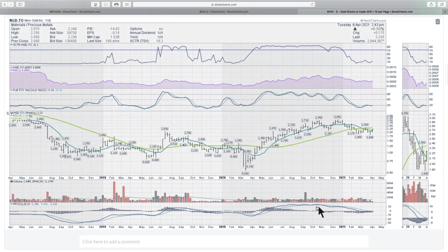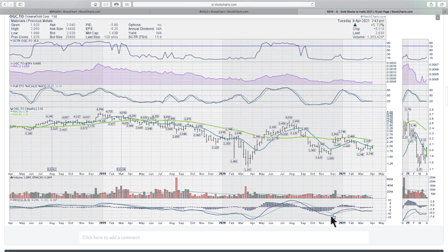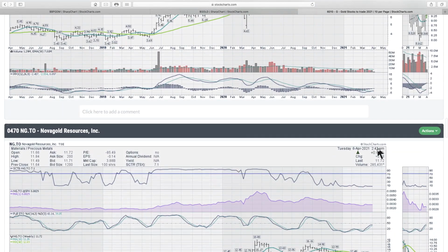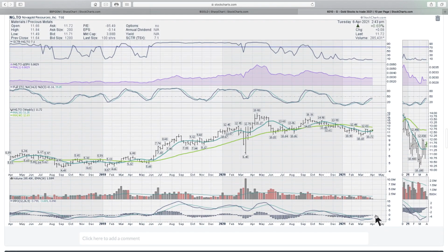New Gold I mentioned earlier, PPO trying to bounce at 0. That looks pretty good. Oceana Gold, again, trying to make a higher low here. Looks pretty nice to me. Starting to get that upturn. You can set your stop relatively tight. Nova Gold Resources, so pulling down, PPO giving you a positive cross.